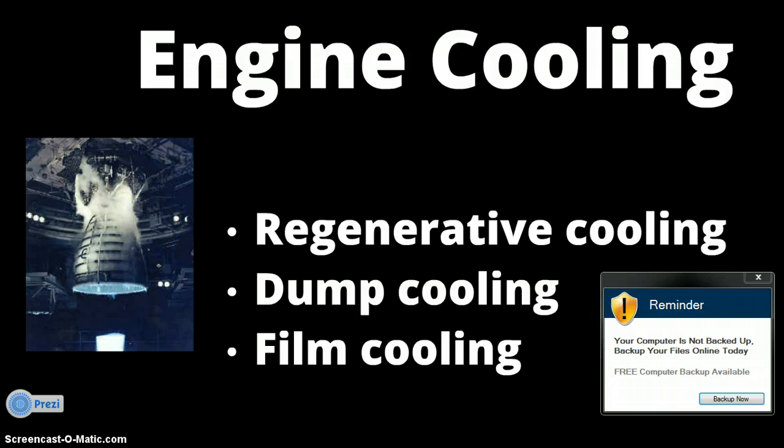Some designs were created, such as tubular walls and channel walls where the coolant flowed through. So there are different techniques for regenerative cooling. Also, there's dump cooling. It's the same application as regenerative cooling, but instead of being put into the injector, it's dumped out the back of the nozzle. So, bye-bye.